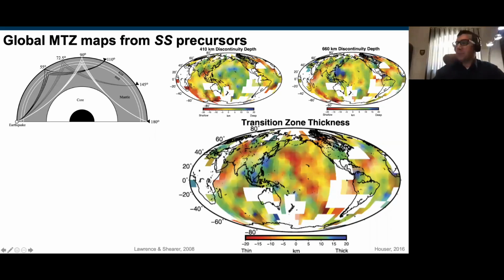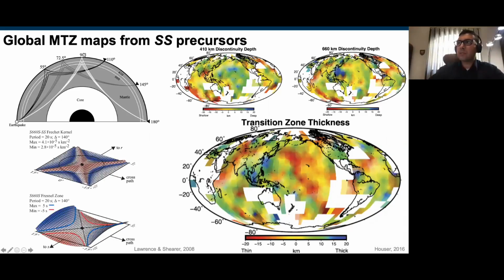Now, keep in mind that these images are very low resolution in the sense that when you have an earthquake and it is bouncing from one place to the other, you cannot just assume that the place where it is bouncing is a small point. It is actually a very large area. And here, these are what we call sensitivity kernels, Frechet kernels, and it shows that it could be even more than 1,000 kilometers. So this point here is a very large area of about 1,000 kilometers. So the resolution that we have here about the transition zone thickness and the discontinuities is very large scale, low resolution. Let's see some examples of higher resolution.